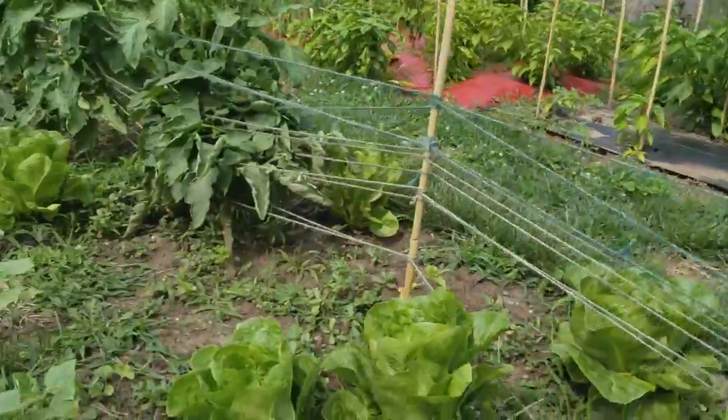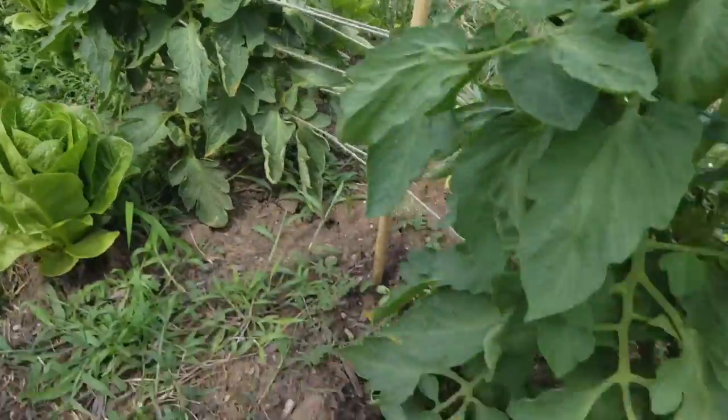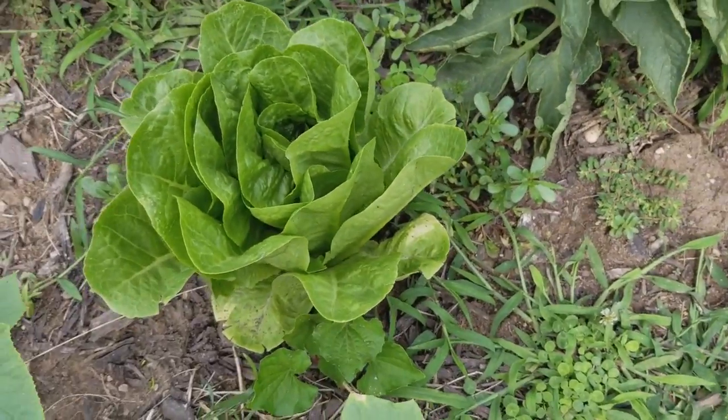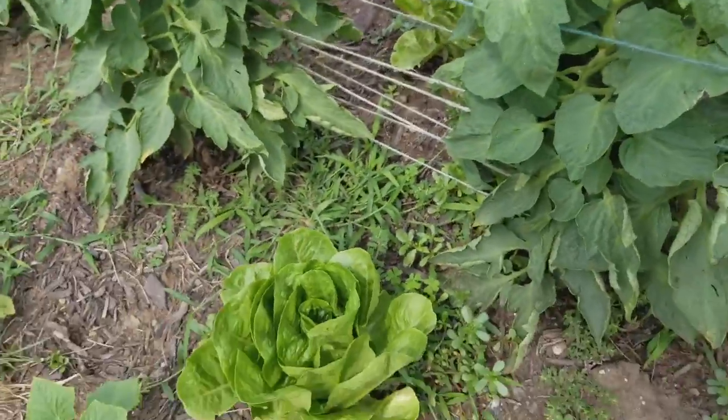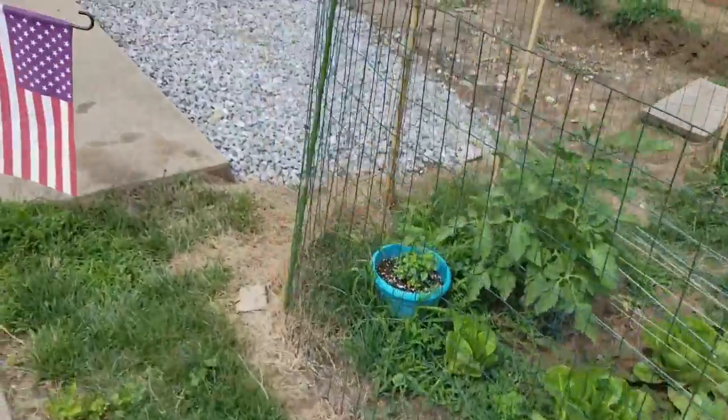So you can see I also got some lettuce in between all the weeds and tomato plants, Starhawk lettuce. Got that from Gurney's. Actually, all my seeds are from Gurney's. I had never used Gurney's before. Never really ordered seeds, I guess. Just went to local stores like Home Depot, Lowe's, things like that. But got everything through Gurney's this year. I was really happy with the results we're getting here.